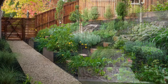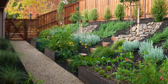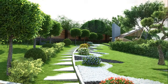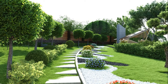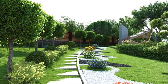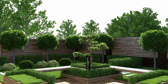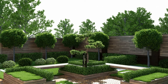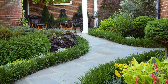Paths not only provide a way to navigate through your garden, but they also add structure and divide the space. Consider using materials like gravel, stepping stones, or wood for a natural look. Paths can guide visitors through your garden, leading them from one feature to another and creating a sense of discovery. They can also help to prevent soil compaction and erosion by directing foot traffic away from delicate plants.